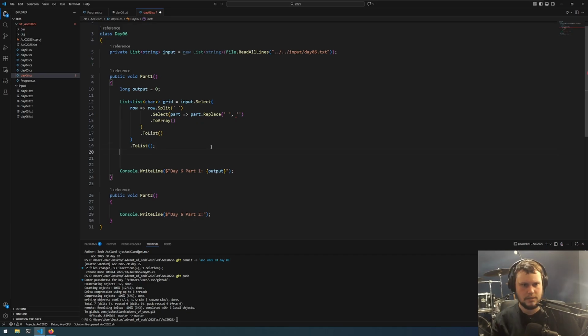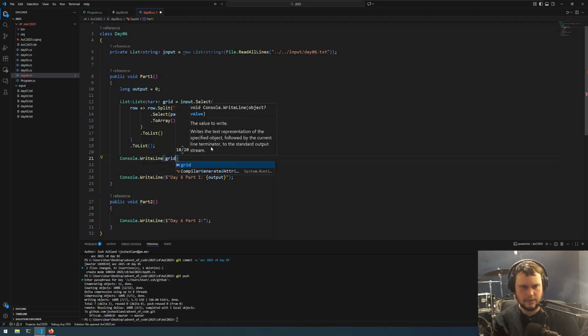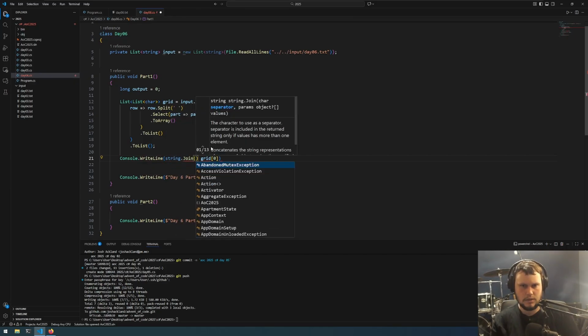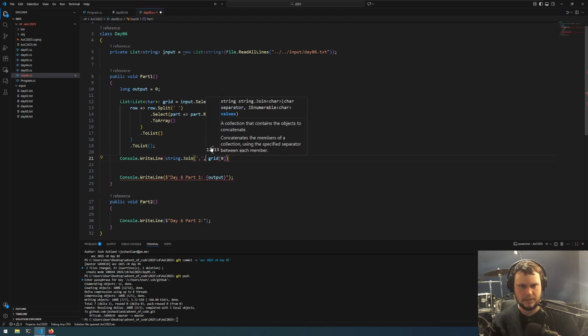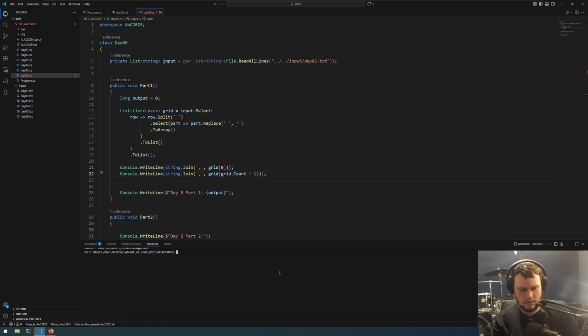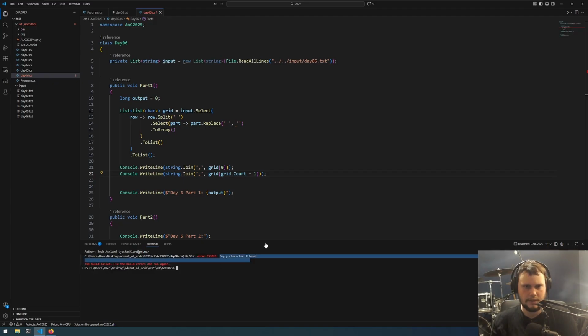So let's double check this works as we're expecting. Let's do console dot write line grid 0, and we'll do string dot join. We'll do a comma separation between them like that, and we'll do another one checking the last item in the list so we can see the operators. Okay, let's run it and see. It's failed. Empty character literal.